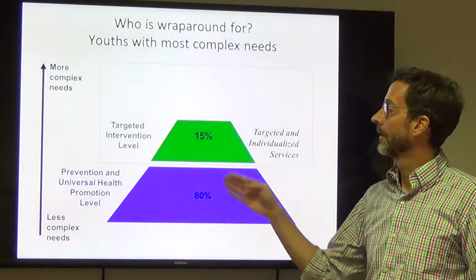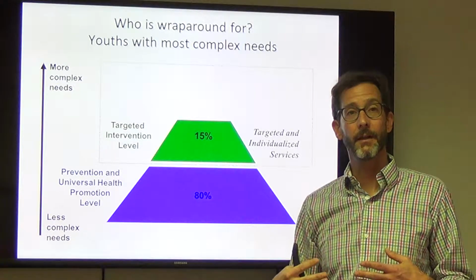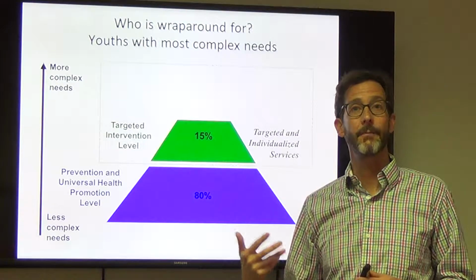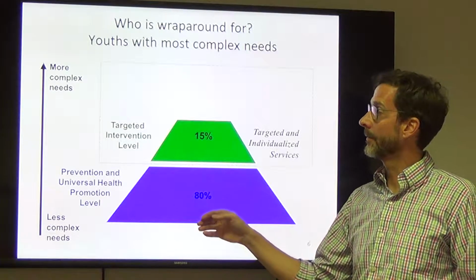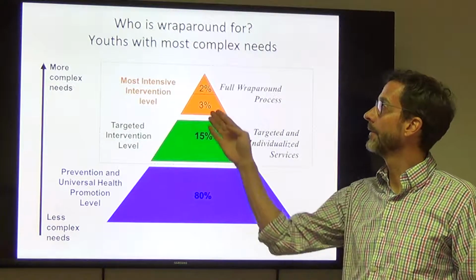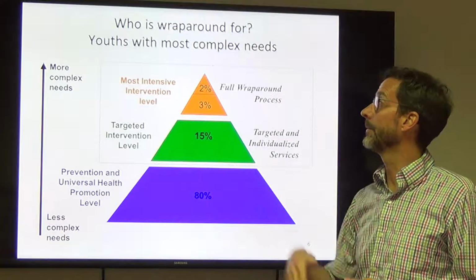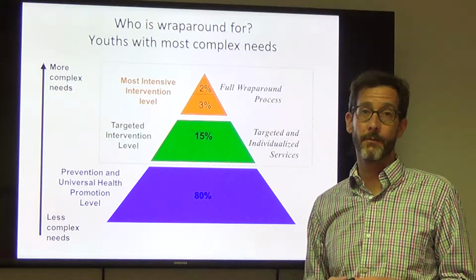But when you get into the next level of need, 15% of young people may need some kind of targeted intervention, some kind of specific therapy for a mental health problem, perhaps support for them to overcome a learning disability. Perhaps they have a medical need that will require attention over time, medication, or some kind of medical attention. So we know that while 80% of young people will probably succeed with universal health promotion and education, 15% are going to need a targeted intervention, and perhaps 2 to 5%, depending on the community that you're in, are going to require intensive intervention that might require coordination of multiple kinds of help. It's for these young people that we suggest systems need to invest in intensive multimodal interventions like the wraparound process.